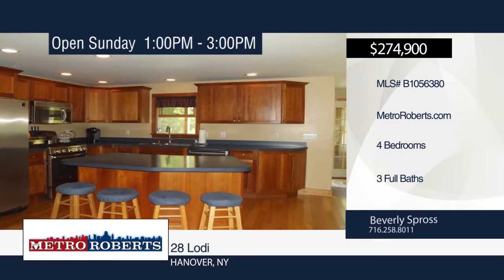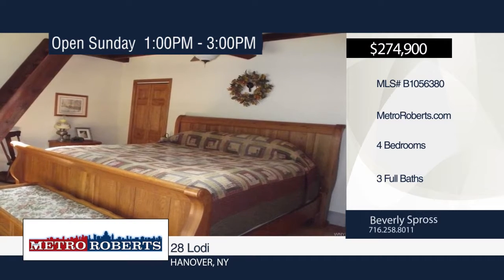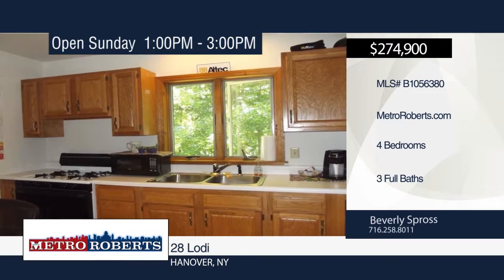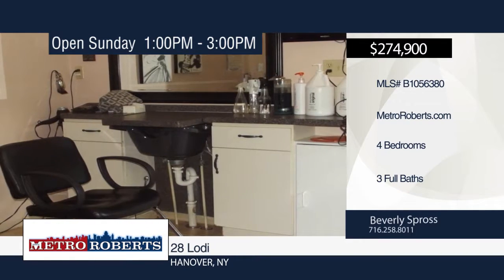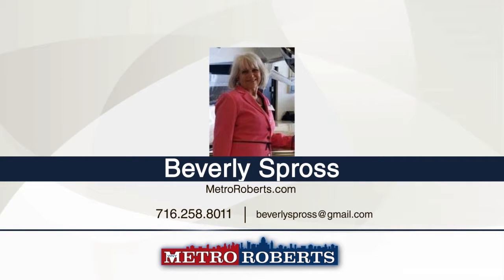The first floor master bedroom features a loft with office library, two closets, and a sliding door to the side deck. Outside, you'll find additional outbuildings that are negotiable. Heated barn with workshop, a pond with a dock, and snowmobile trails that connect to state trails. Schedule a tour today with Beverly Spross.